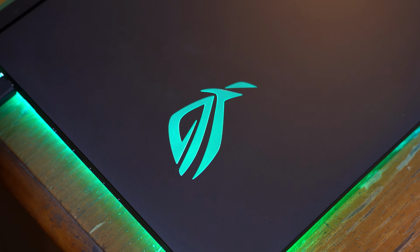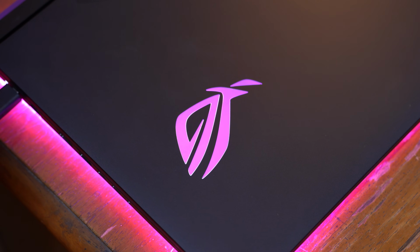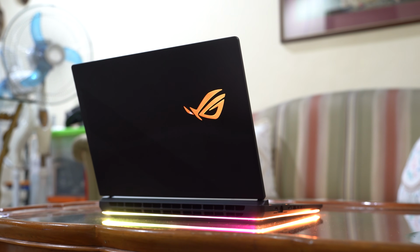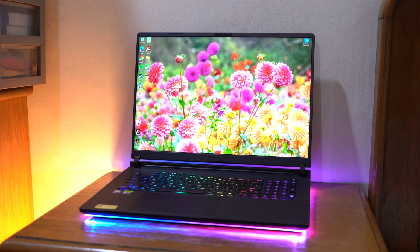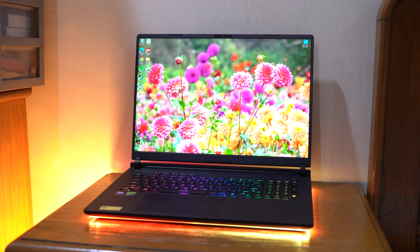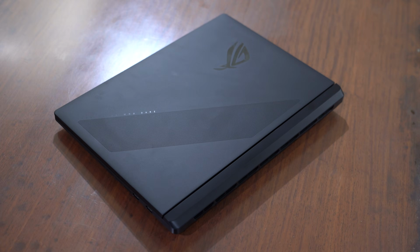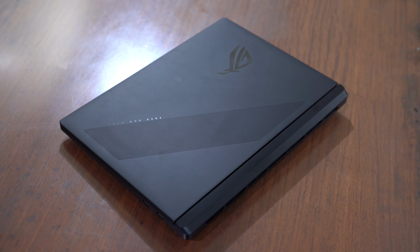And beside it is the ROG logo, which once again lights up and lets people know that you're using an ROG laptop. It's not exactly subtle when it's lit up, but then again, this gaming laptop is the furthest thing from being subtle with all of the RGB it comes with, but you can make it a bit stealthier. With the RGB light bar and keyboard turned off, the sleek all-black styling might pass under the radar to some, but once they're turned on, it's hard not to notice.